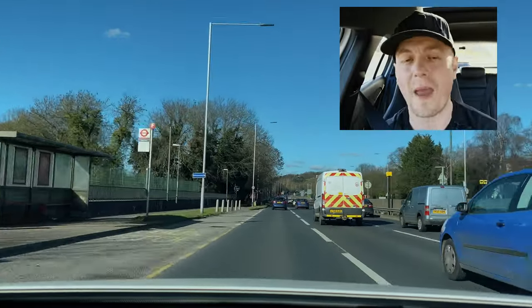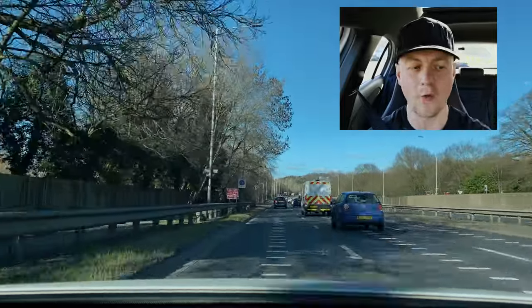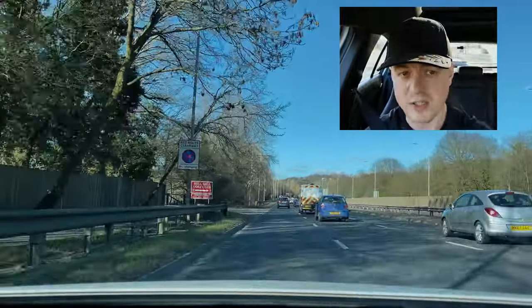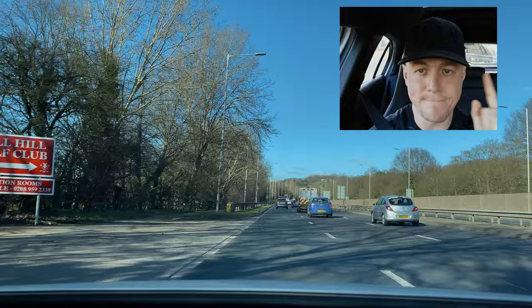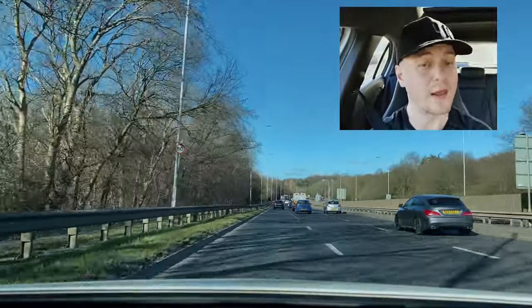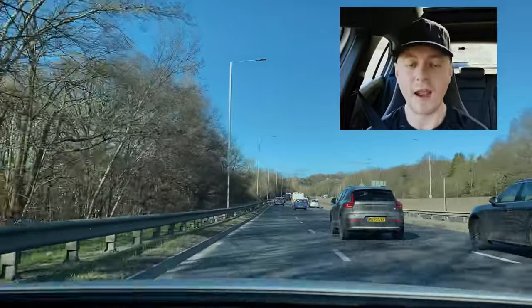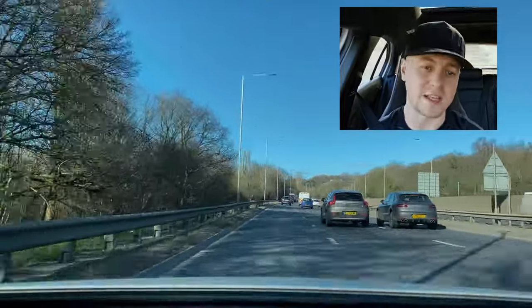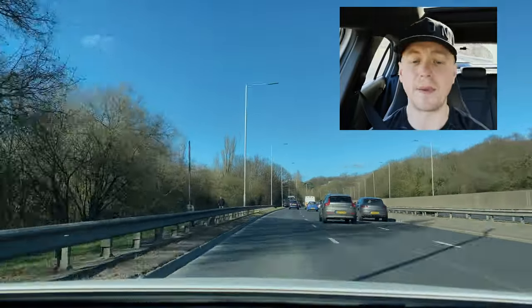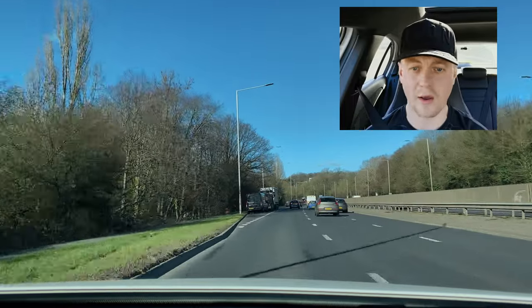If you don't move back into the left lane and you're not, in capital letters, overtaking and you're not turning right, you must be in the left lane. If you're not, you will most likely fail your driving test for what's called position normal driving. Another reason why you might fail your driving test on a road like this is speed. So currently while I was talking, you might notice a lot of the vehicles going quite fast.